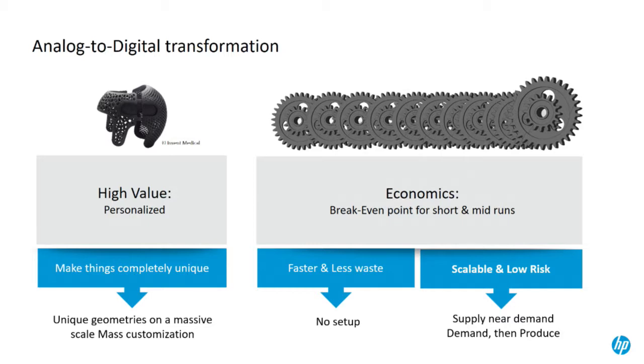You can produce a part that is personalized or designed to anybody's specifications, and it doesn't have to be the same every time. With a mold, obviously you get the same part, and ideally you get the same piece out every time, but you can actually modify the design in a digital world and make unique parts on these large scales at the same time.